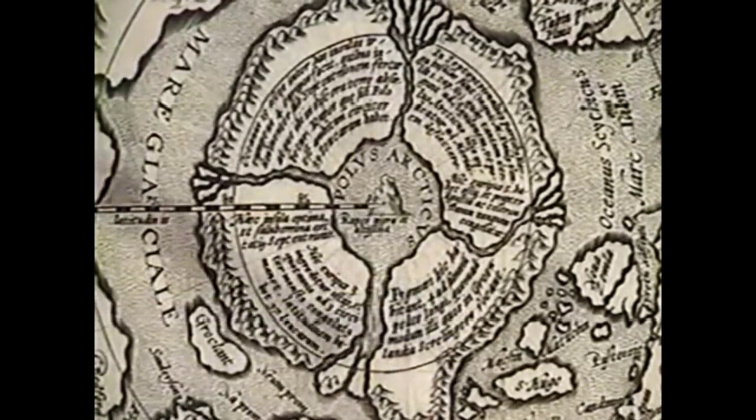Section 4, right here. Here live pygmies, which are 4 feet tall and are called Skrælingers in Greenland. The script in the Hudson Bay is also identical to several of the other maps, stating this is a freshwater sea and its extent is unknown to the natives of Canada, which we are assuming at that time were the Eskimos.